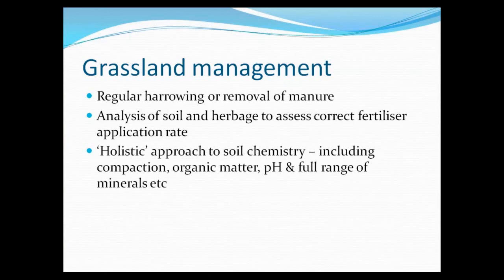Is it compacted from overstocking, which will affect things like the drainage? What organic matter or topsoil does it have? What pH it has? And the minerals as well, because once you've got that right, then you're going to get as good a grass as you can grow.